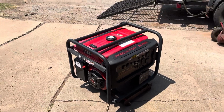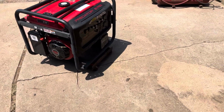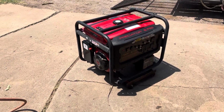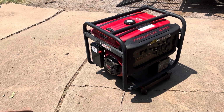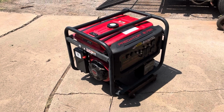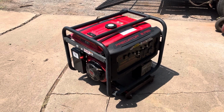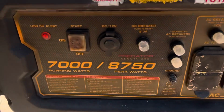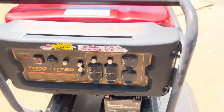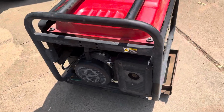Look at her. Got a little short about it, but this is a Predator 8750, 7,000 watt generator. It is 8 years old. They put gas and oil in it when they first got it, fired it up, made sure it worked, and then it sat for 8 years in the sun, obviously. You can see there's some sun damage on it, but it just sat outside.